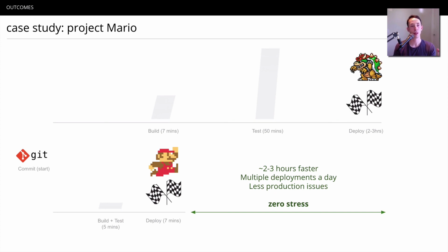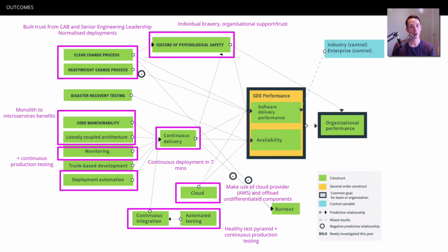And this pattern other teams took and followed both culturally and technically and emulated throughout the organization. And I believe this truly did transform their culture. But when you overlap the ingredients we talked about on the model we talked about earlier, there's no wonder this project was so successful, because almost all the core constructs were addressed directly in this project.